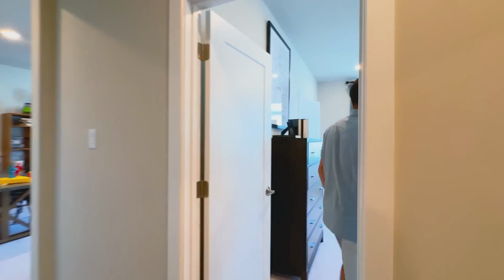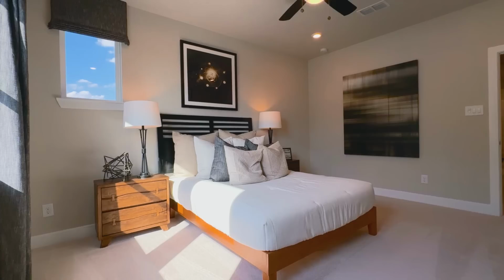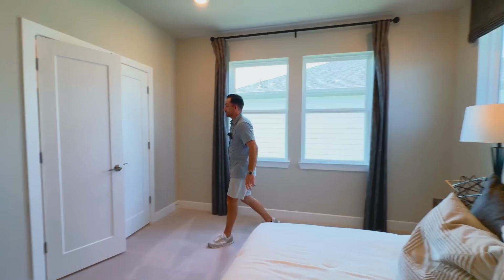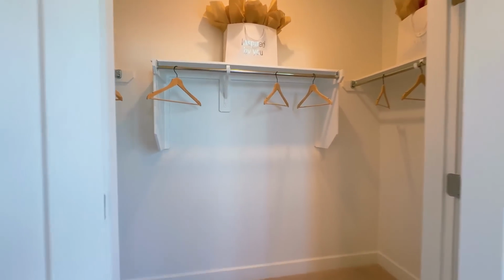And then check this one out. Massive room, very, very large, queen size bed. You could easily fit a king in here, lots of windows, and then the closet space in here. They're not locking us out of these, Keith. Really, really, really good size.